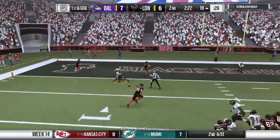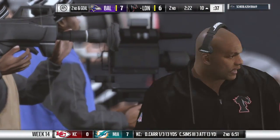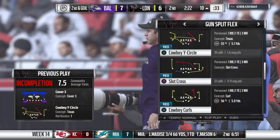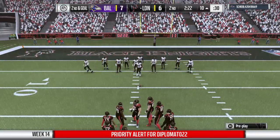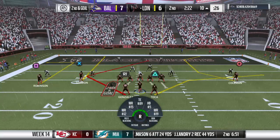On 1st and 10, it's Wilson. And his throw's going to be incomplete. All defenders get tired of hearing about their lack of hands and why they're playing defense instead of offense. But in this situation, it was the hands that made the play. Batting the ball away on an attempted touchdown pass. Excellent job. Way to knock it down.